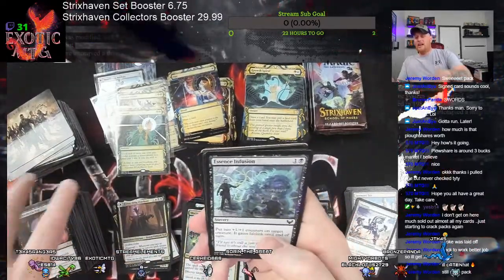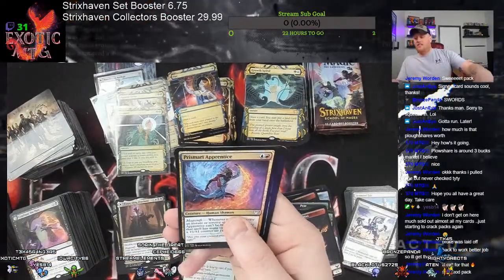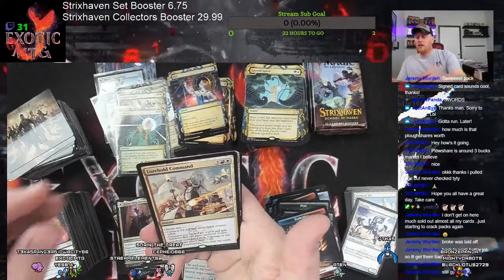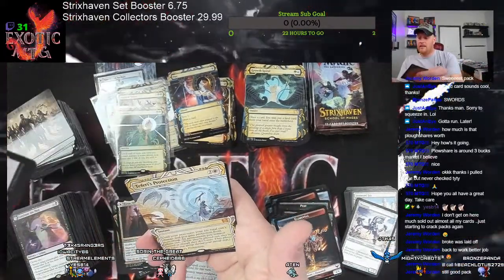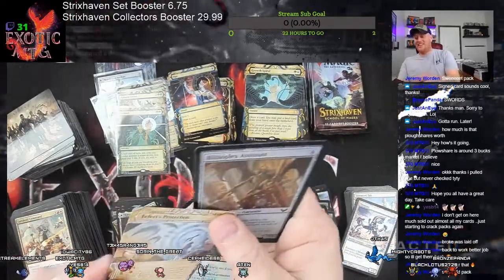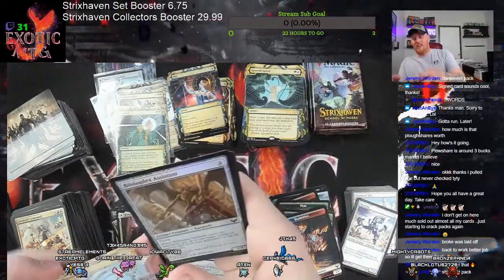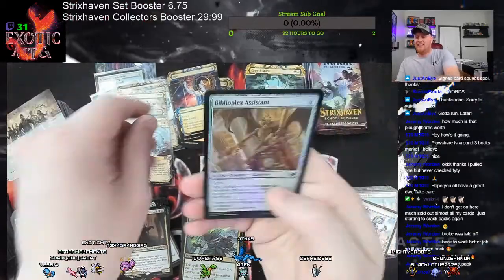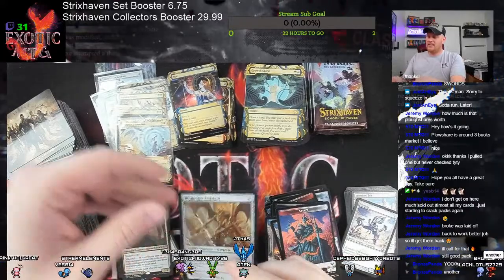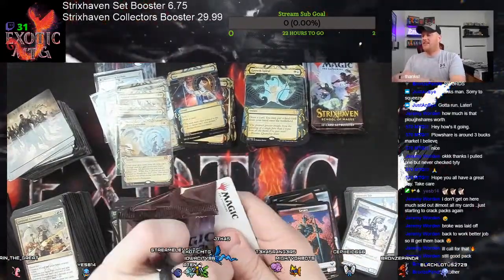Silver Quill is my guild or school of choice when it comes to limited. So that art card's pretty sweet. All right, Lorehold Command. Oh, let's go! Teferi's Protection! Yes! Well, this box saved all of its gas for the end. That's what I'm talking about. Bibleplex, Assistant Foil, still three packs left. This is all profit right here.